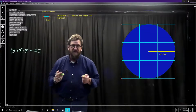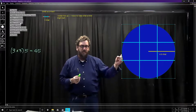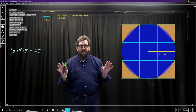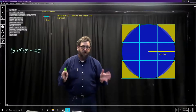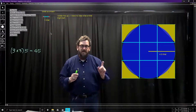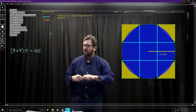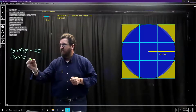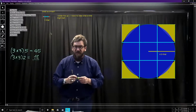That's 45 ket squared. But then the Egyptians would ask the question, well, what about the 4 corner pieces? And what they said was, don't worry about them. They're very, very close to being triangles. And because they're close to being triangles, we're going to ignore the bits and pieces that don't quite fit. And so we're going to have 4 half squares, or 2 more full squares. So I have 3 by 3 twice more. Well, 9 times 2 is 18. And we're going to call this the area of that circle.